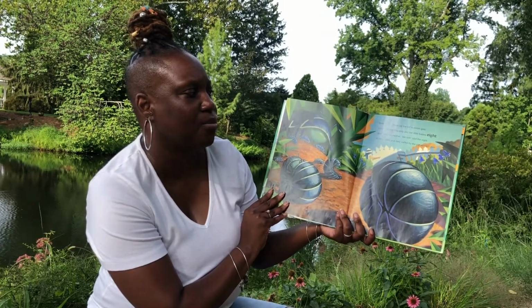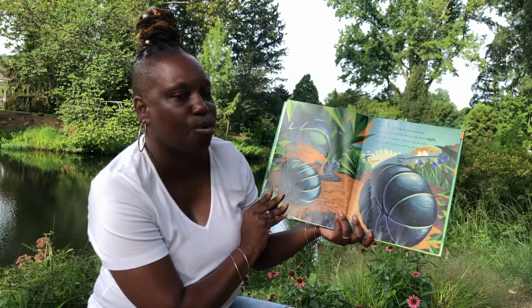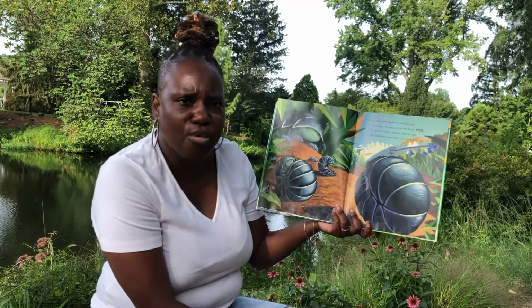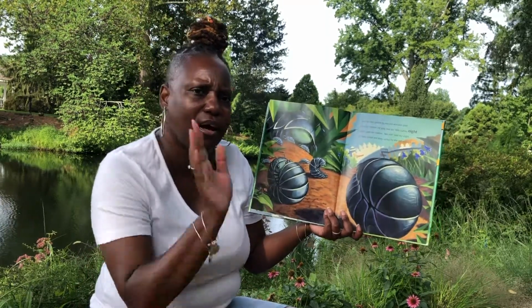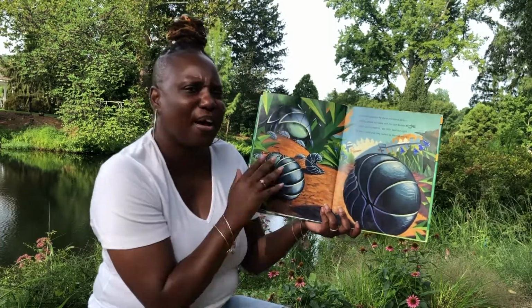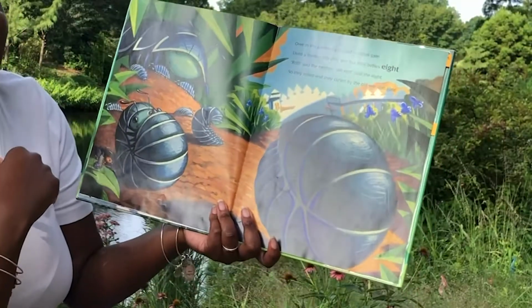Over in the garden by the old wooden gate lived a mother roly-poly and her little babies 8. "Roll," said the mother. "We roll," said the 8. So they rolled and they curled by the old wooden gate. Can you guys roll 8 times? Go ahead. Let me see. I can't really see. But go ahead and roll. Now roll on back so we can find the number 8.